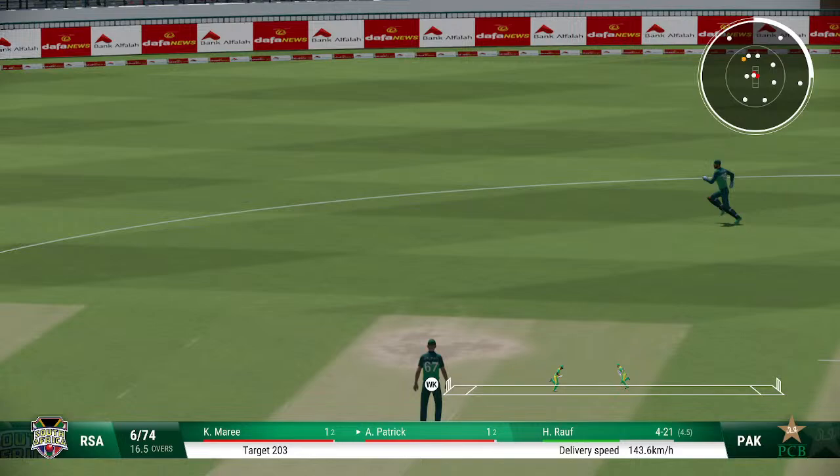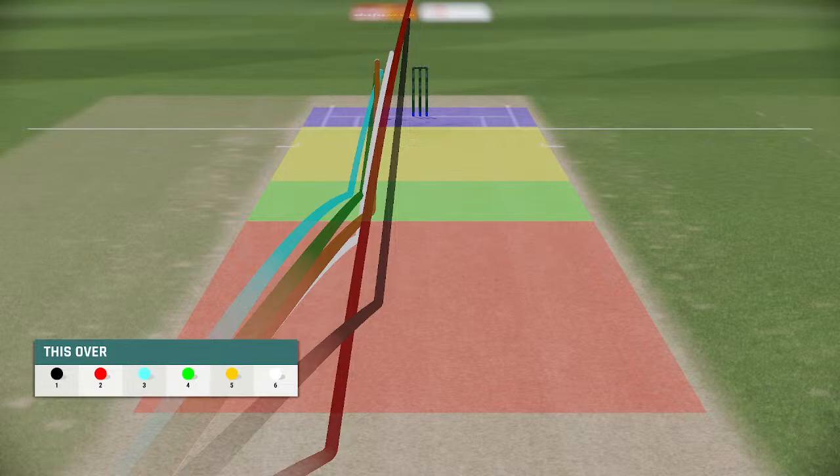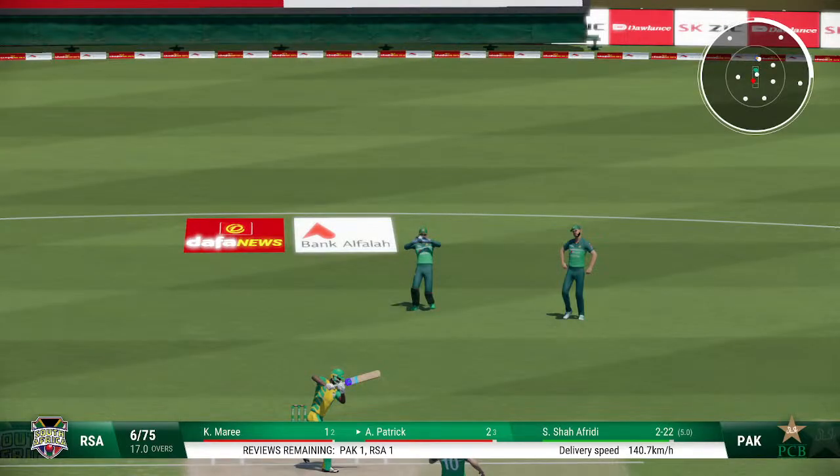Good running, just finding the gap, and that allows for rotation of the strike and keeps the pressure on the bowlers. Over. South Africa are 6 for 75. Beaten on the drive. Nice bowling. Tried to get the drive away, but timed it poorly. Lucky to survive.